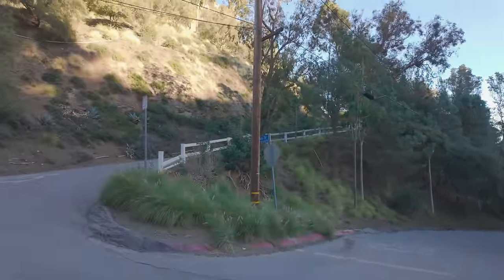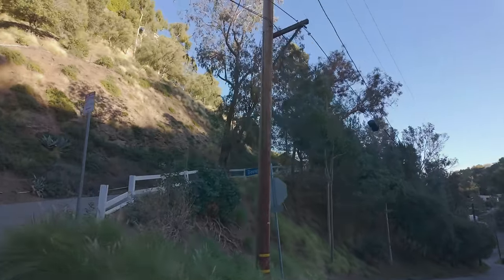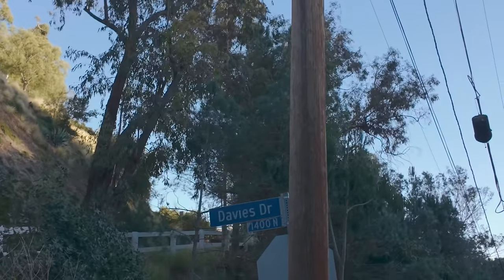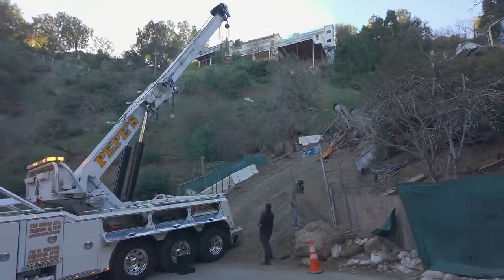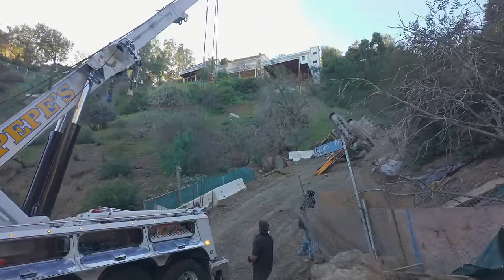Oh, by the way, this is deep in Beverly Hills. If you guys want to Google this street name in Beverly Hills, I love doing this in my videos. Davies Drive, D-A-V-I-E-S Drive, 1400. Just Google the houses in this area. Two bed, three bath, moderate size, 4 or 5 million, man. Just to say you live in Beverly Hills, crazy.